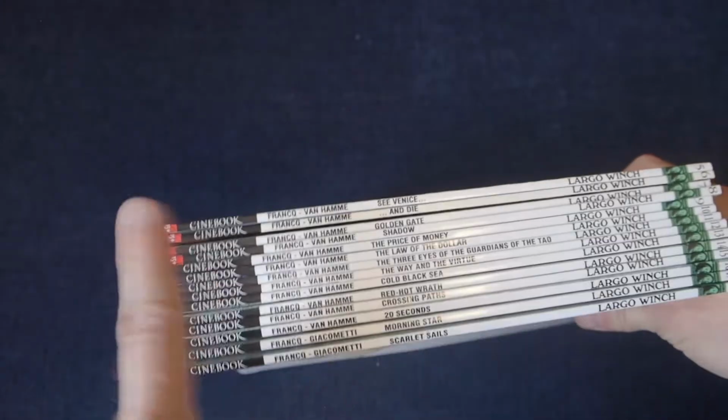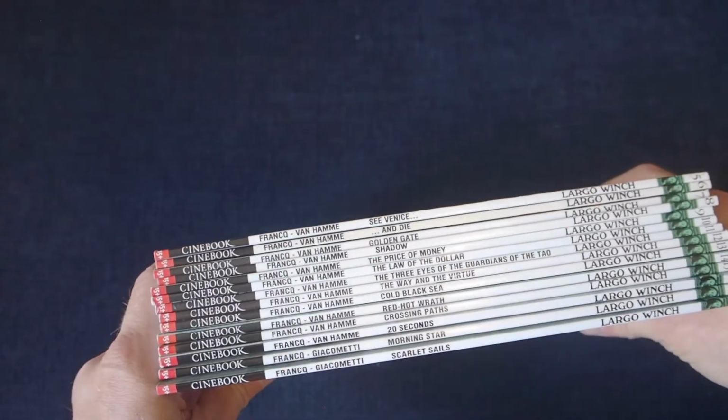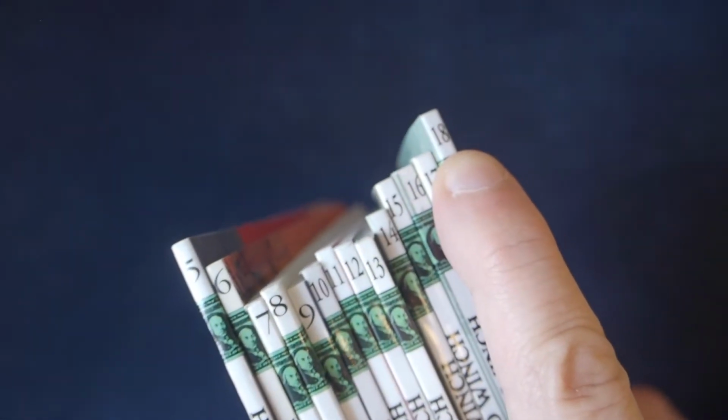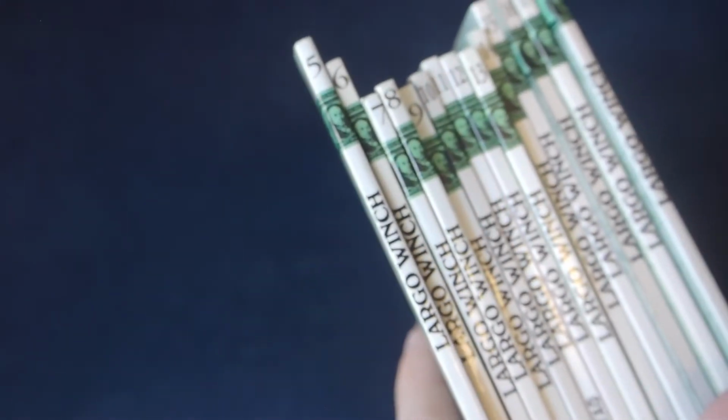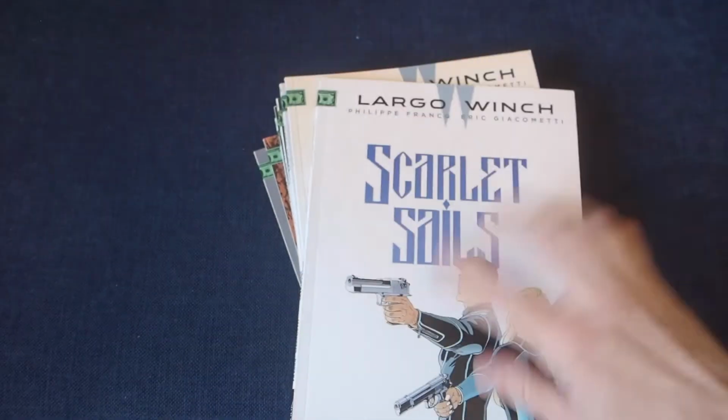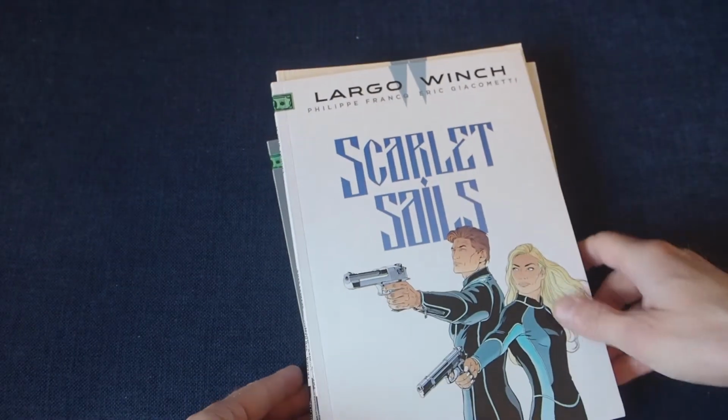This series is available through Cinebook. They are the publisher of the English versions of it. And these albums are from 5 to 18. In reality, there are, I think, 23 or 24 albums, but the first ones, numbers 1 to 4, were double volumes, so there were always 2 albums in 1 volume. That's why the numbers don't really match the original French album numbers.